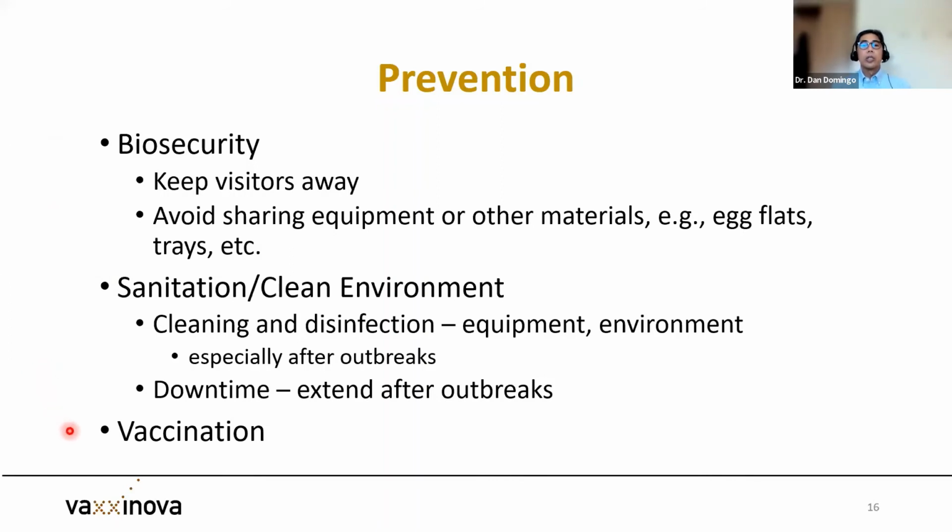So vaccination, and we'll talk a little bit about the common vaccination programs, is one of the pillars for preventing the disease, but it's not the only pillar. You need biosecurity, you need a clean environment, you need rodent control to really have good prevention and control of fowl cholera.